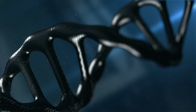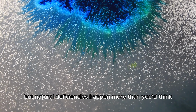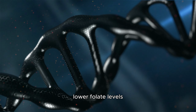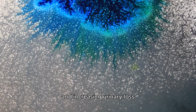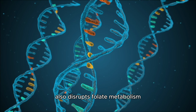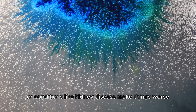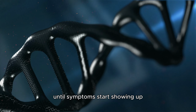Number 2, folic acid, or vitamin B9, is crucial for diabetics, but deficiencies happen more than you'd think. High blood sugar and medications like metformin lower folate levels by reducing absorption in the intestines and increasing urinary loss. Chronic inflammation from diabetes also disrupts folate metabolism, and oxidative stress depletes it faster than normal. Poor diet or conditions like kidney disease make things worse, leading to a persistent deficiency that goes unnoticed until symptoms start showing up.